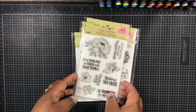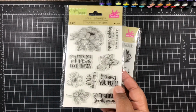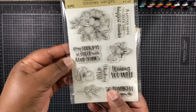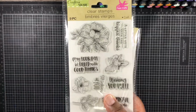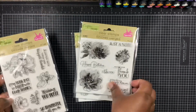And I had been seeing everybody haul the stamps from Dollar Tree. And so finally found them in our area, and they had, I want to say every one of them, but I didn't want them all. So I got this one. I really want to see how they stamp. If they don't stamp too well, I might give them away. But everybody who has been stamping them out, they look like they stamp amazing. So I'm happy to get this one.